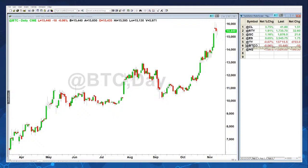Bitcoin kind of unchanged on the day. I actually expected there to be a bigger pullback after this gigantic move from, you know, 13.8 up to over 16,000 in just a couple of days. I did expect there to be a bit more of a sell-off, so I'm very happy that it's holding right around 15.4, pretty much unchanged on the day.